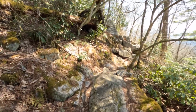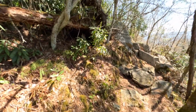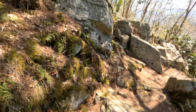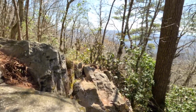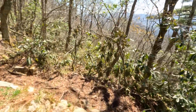So I am feeling a few different hot spots in my shoes today. I don't know if they're old blisters or new ones, but we'll have to get to the next part of our journey today for lunch. Take those off and look at them. Not gonna bother right now. Not really any place to sit down.